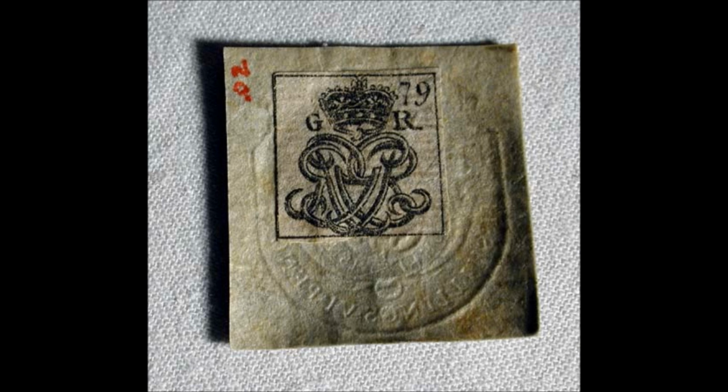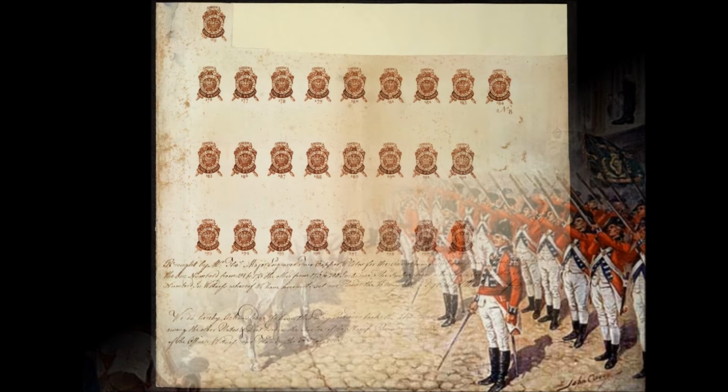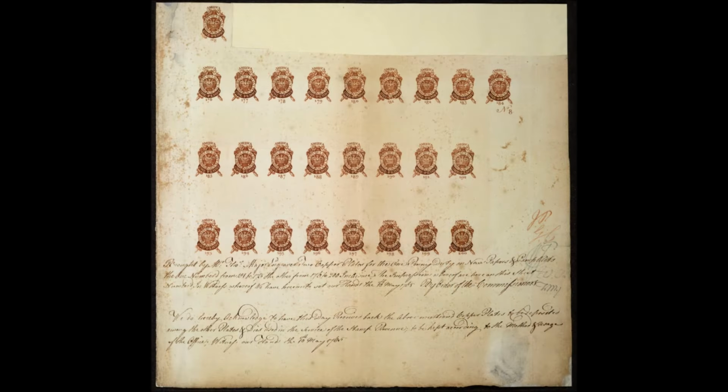Then came the Stamp Act that was expected to raise £45,000 annually, far short of the $325,000 needed to pay for British troops stationed in the colonies. Citizens in England already paid the stamp tax, and it provided nearly half of Britain's revenue.